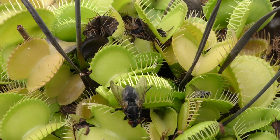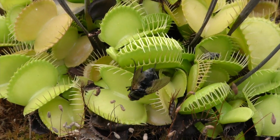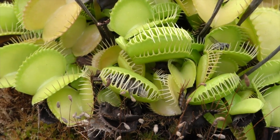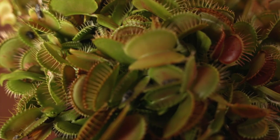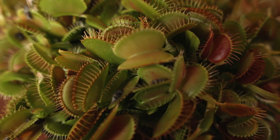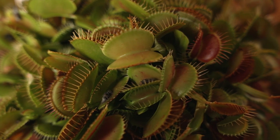The most famous of the world's carnivorous plants is this one here, the Venus's flytrap. Darwin described it as the most wonderful plant in the world. He noticed how its leaves snap shut when an insect goes inside and touches the trigger hairs on the interior of the trap surface.